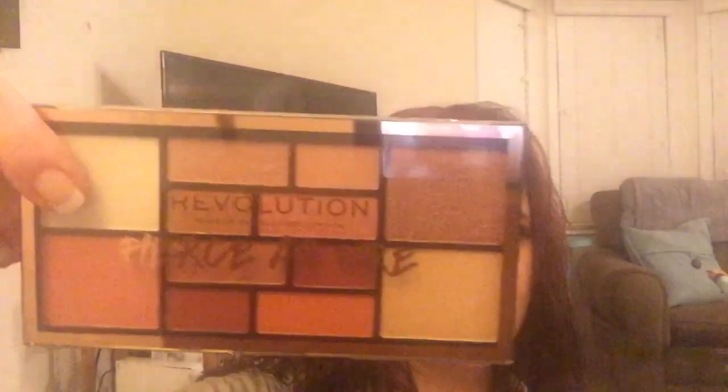This one is from Makeup Revolution. This is Fierce as Fire. Gorgeous corally colors on point for this year for the color of the year, apparently. So at least that's what I've heard online. The Nightingale Pretty Vulgar eyeshadow palette. I'll hide the mirror so I don't blind anybody. I think this one came from BoxyCharm a while back.